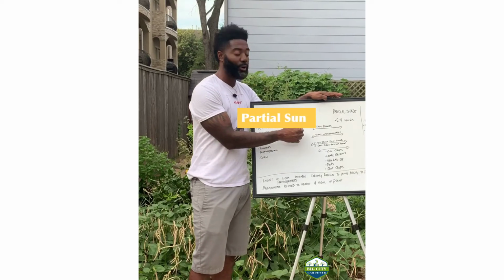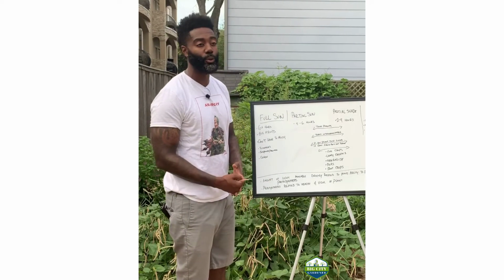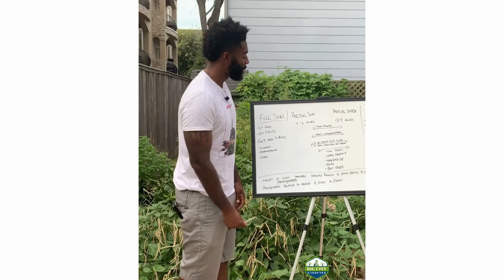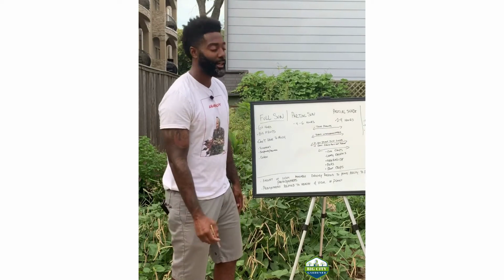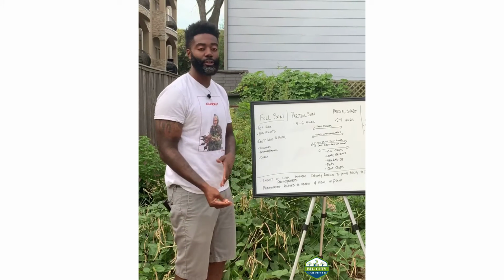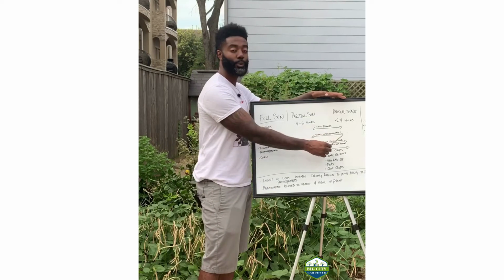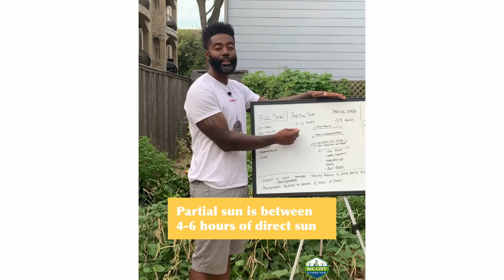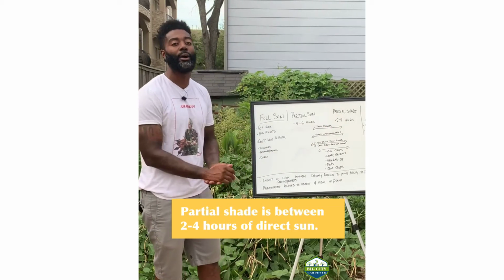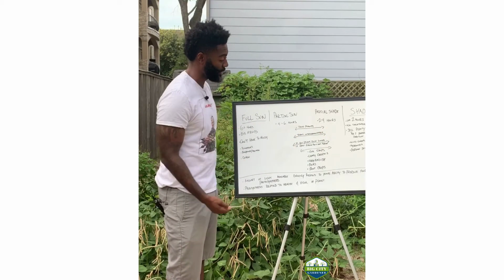Next, we're going to get to the partial sun category. All right, so depending on who you talk to or what you search on Google or which nursery, which plant company puts a tag in the plant, you'll see the terms partial sun and partial shade. Sometimes these terms are interchangeable with the nurseries. I like to differentiate between the two. So I say that partial sun is between 4 to 6 hours of direct sun, while partial shade is between 2 to 4 hours of direct sun. A lot of the same plants grow in both categories, I should say.